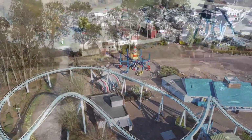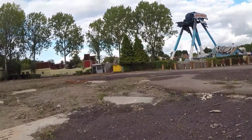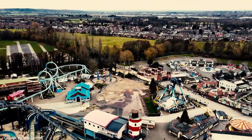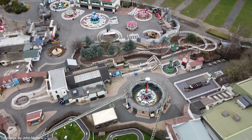I mean, this footage here is what I recorded back in summer of 2020, and it looks like not much has changed in this drone footage that was shot in 2021. However, anything could change and they still could get a wave swinger attraction in the next month before they open on the 12th of April.